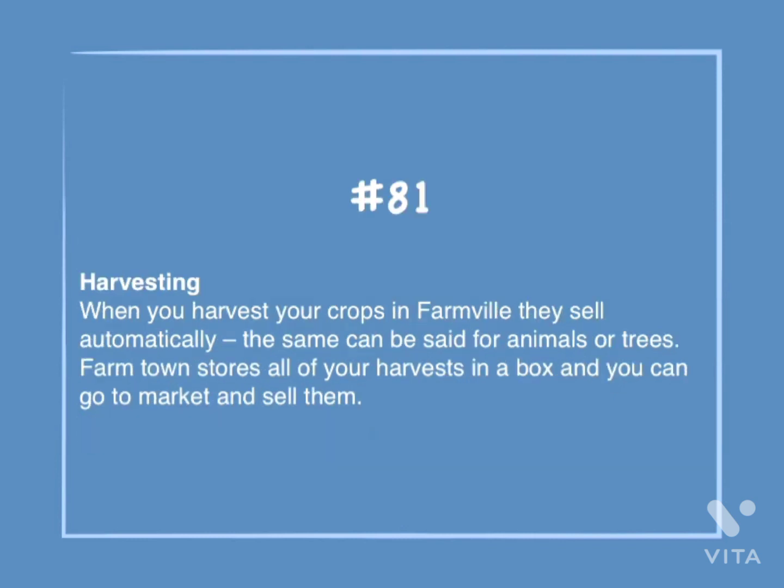Number 81, harvesting. When you harvest your crops in Farmville, they sell automatically. The same can be said for animals or trees. Farmtown stores all of your harvests in a box and you can go to market and sell them.